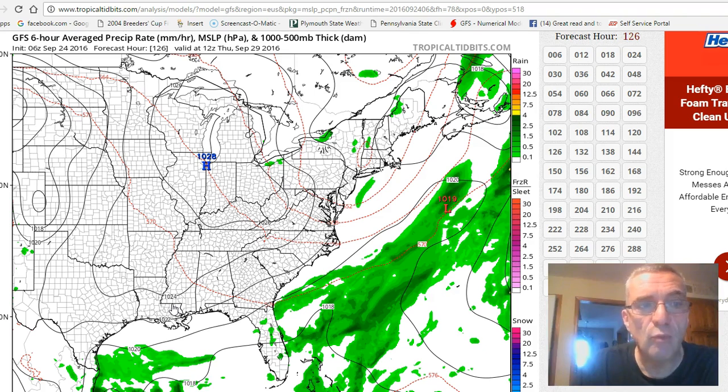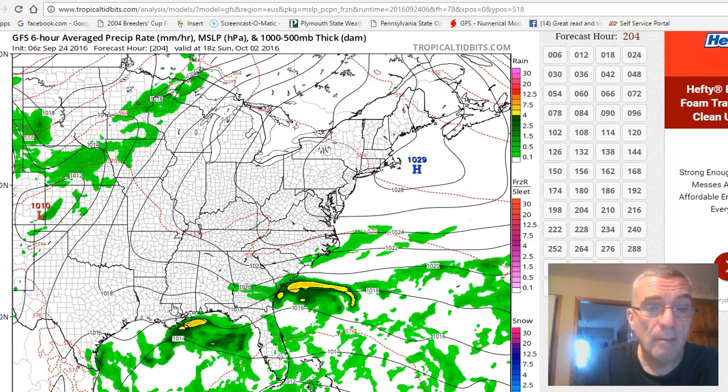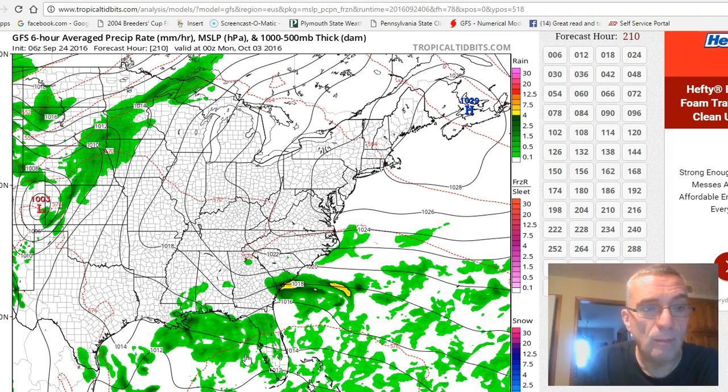The models were more bullish a couple of days ago, showing 2-inch plus amounts, but as is typical when we see that, we just kind of cut it in half. And then high pressure builds in and takes over for the rest of the week. By the way, you'll notice down across the southeast and through Florida and the Gulf states, moisture appearing, all this green.